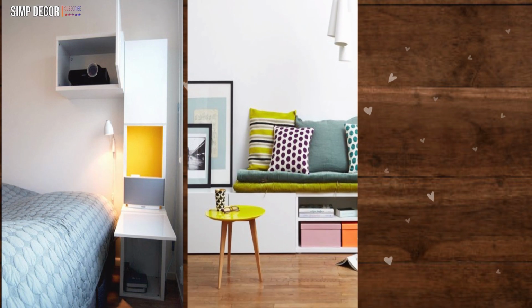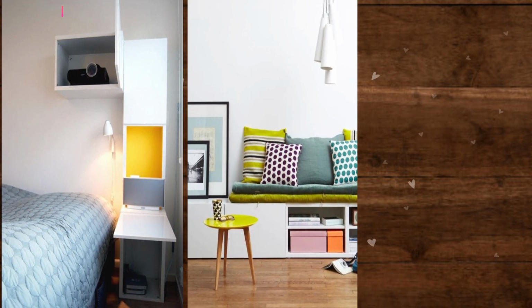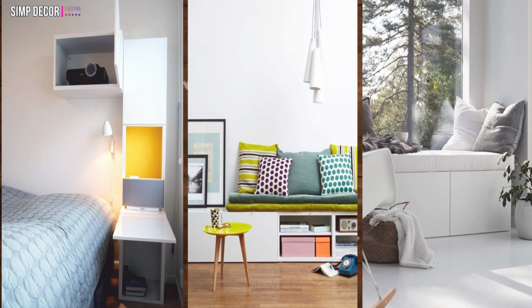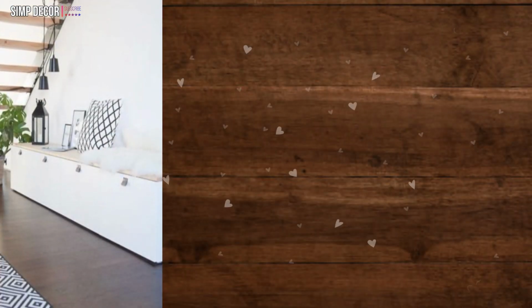2. IKEA Besta hack into a comfy bench with storage and colorful upholstery and pillows. 3. IKEA Besta bench with storage and upholstery plus pillows as a windowsill nook. 4. IKEA Besta bench with storage drawers, a wooden top, leather poles, and faux fur for comfort.